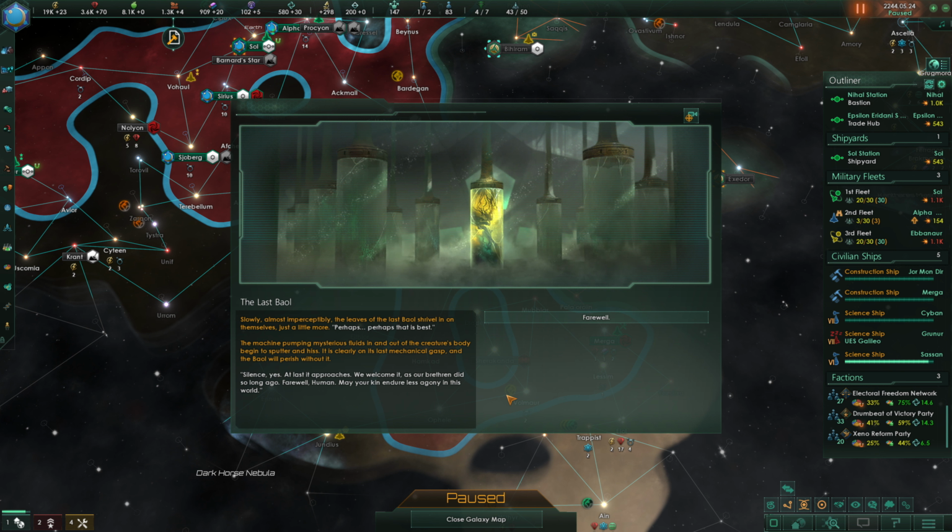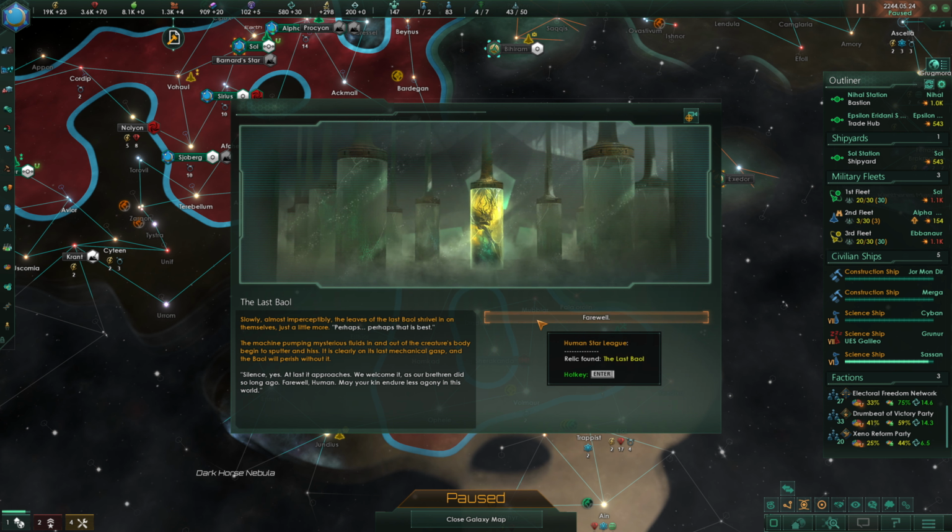Perhaps that is best. The machine pumping mysterious fluids in and out of the creature's body begins to sputter and hiss. It is clearly on its last mechanical gasp, and the bowel will perish without it. Silence. Yes. At last it approaches. We welcome it, as our brethren did so long ago. Farewell, human. May your kin endure less agony in this world.